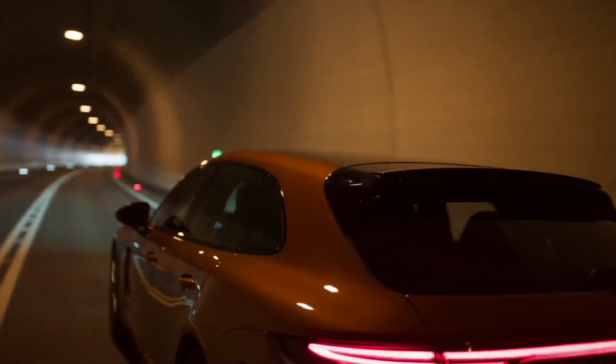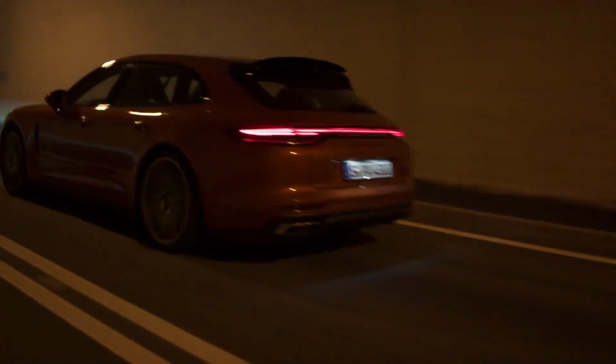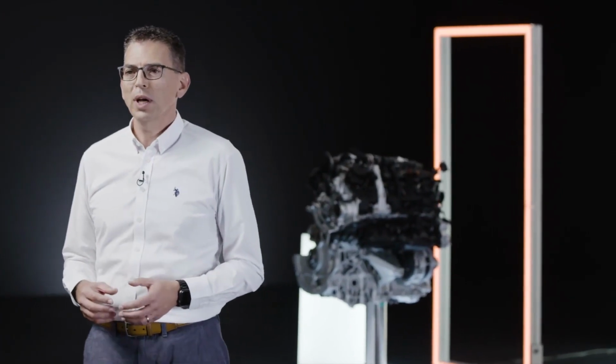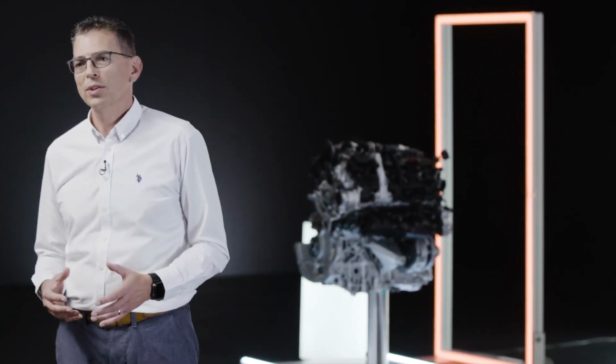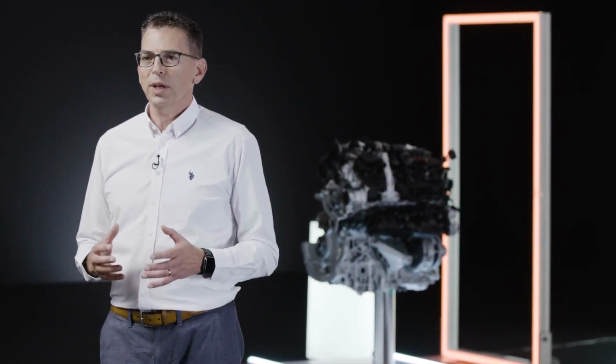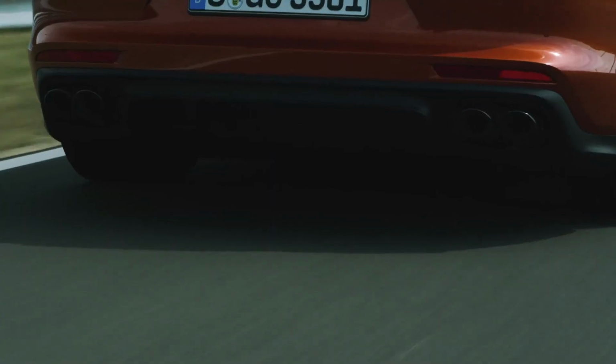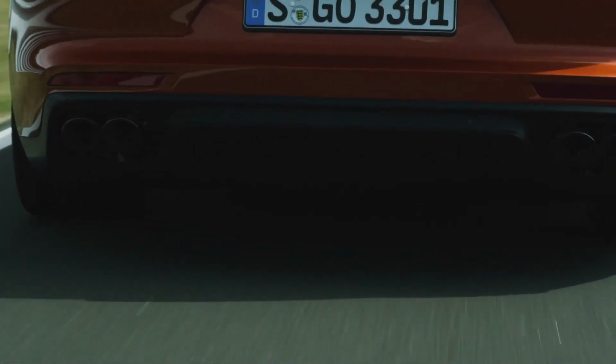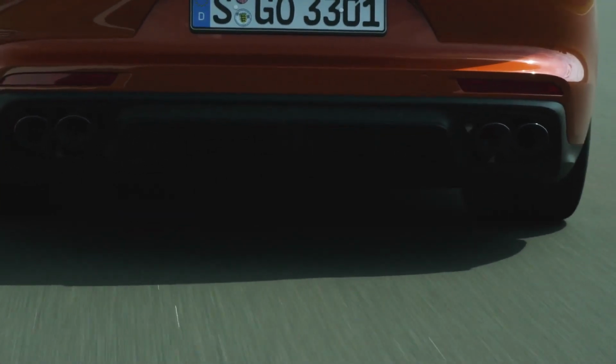All these measures serve to make it possible to increase the cylinder pressure to 125 bar in order to generate the additional power. And there are also the turbochargers, which feature an optimized turbine layout and which have been specifically enhanced to ensure that sufficient air is supplied to the combustion chambers. Again, we have optimized the sports exhaust system in order to clearly underline the sound characteristics of the V8 engine. This has been achieved by an asymmetrical internal design of the rear silencers.